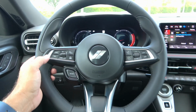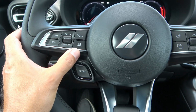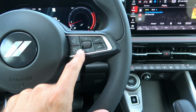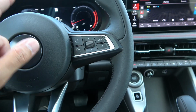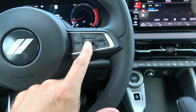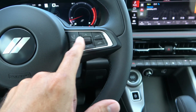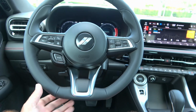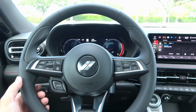Now, what else we have on the steering wheel right here? So you have your cruise control and adaptive cruise control settings on the left-hand side. Dodge logo right here, and this is where you change what's going on in the instrument cluster. That's, of course, to select and to change the different displays. Now you have the up and down as far as the volume and the phone controls. You do have the steering wheel flat at the bottom, so it is on the sportier side.